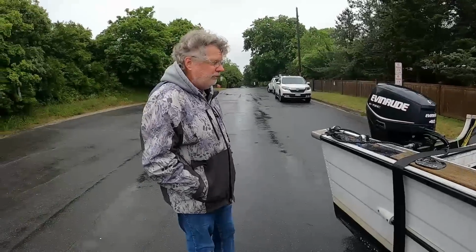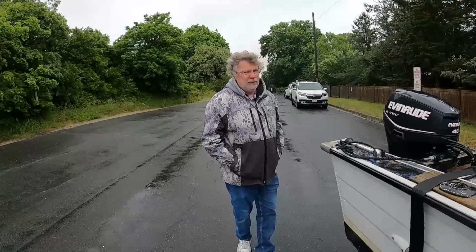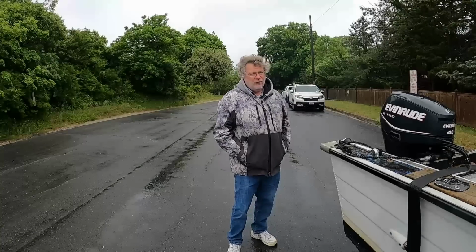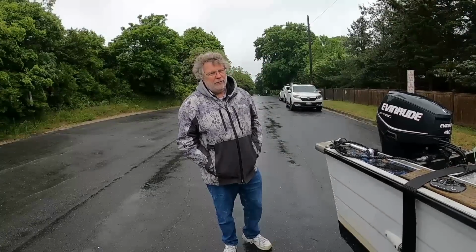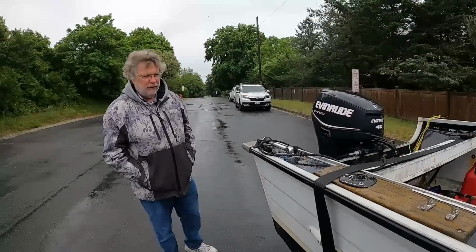And what do you do for speed? This does 22 miles an hour. And you got room though for more, right? No, that's top. Yes, 24, but I never run anything wide open. Okay. So 22. And what's the 6 gallons?